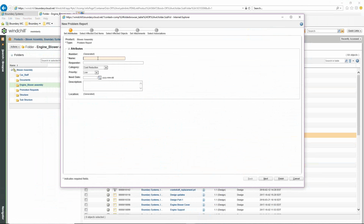and then I'm going to call this something simple, just problem 1. The requester, I'll go ahead and type in my name as the person that's requesting. Now the category, where do I think this fits? Is it for cost reduction? Is it a design issue that I found while I was on the shop floor doing assemblies? Is it a documentation issue? Is it something where the documentation says one thing and the actual parts are showing something else? Do we need to update the document? Something other, of course, product improvement, quality improvement, and then of course, is it a safety issue?